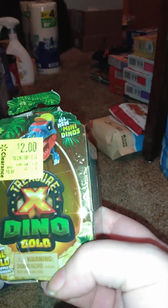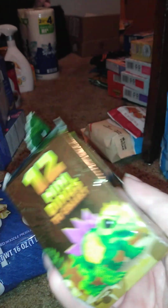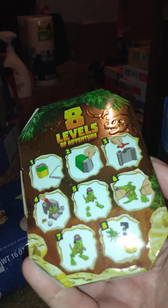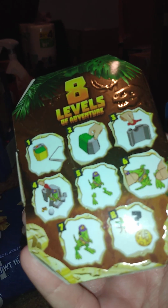One thing on clearance, which is this Treasure X Dino Gold. Will you find real gold deep in that? You're supposed to dig it, do the thing, find the stuff, and you find a dinosaur. You get stuff. So, got this for my nephew. It was on sale for $2.